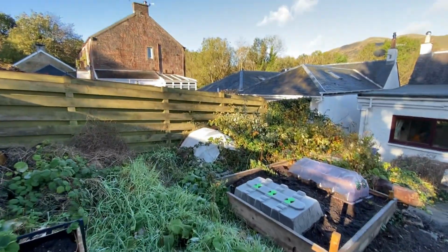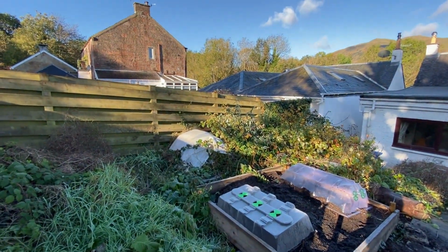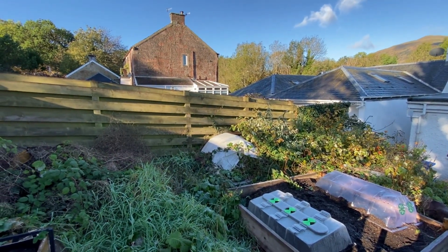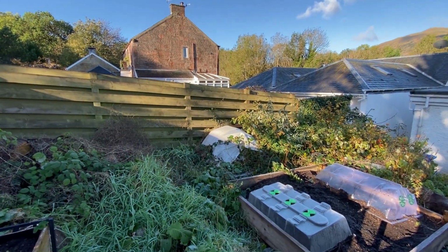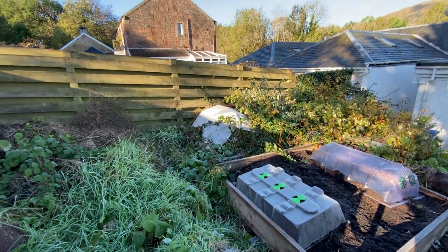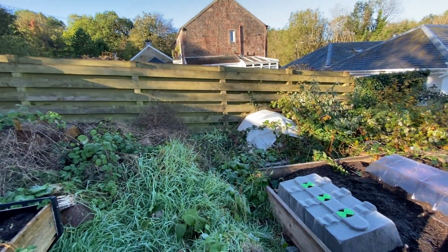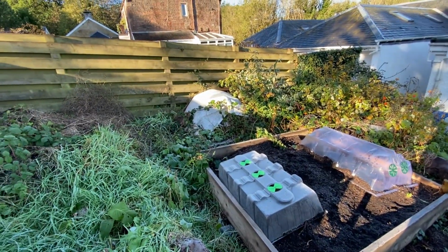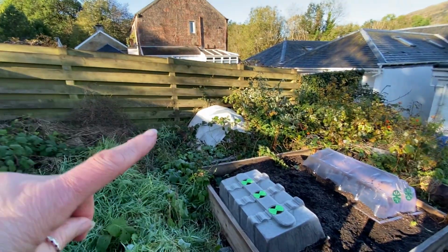And then at the back there with the tarpaulin over, that's another little log pile. I didn't manage to get my pallet log house built. Another project for over the winter. I have the pallets, I just haven't built it yet, and I couldn't get in here for a while because the squash from this bed were covering that as well. So yeah, another project there.